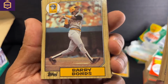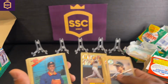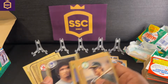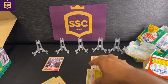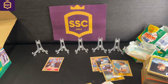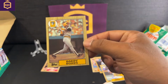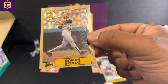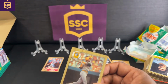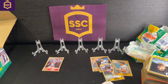Oh, and there we go. Oh yeah, right when I come in. Barry Bonds. Oops. All right, so we got our first hit, I would say. How much does that thing go for? The centering's not so great, but it's a pretty clean card. There's no stains on it at all. So, not bad at all. Not terrible.